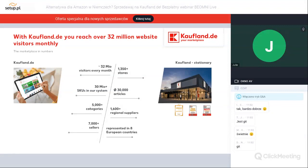And in connection to that, I would like to emphasize our affiliation to the Schwarz Group and, of course, the very strong stationary Kaufland brand. You can see some numbers here on the right side of the slide. I think many of you will know Kaufland from the stationary supermarkets. Kaufland is really strong in Europe. They have roughly 1,350 stores in 8 countries. And now with our online marketplace, we are very happy to connect the stationary business and the online business.